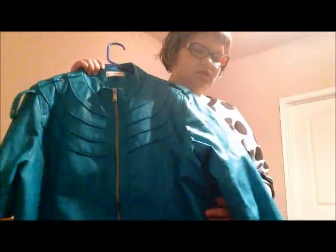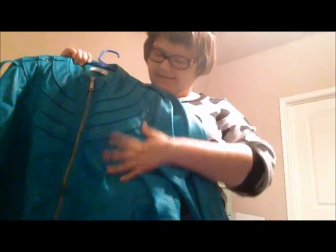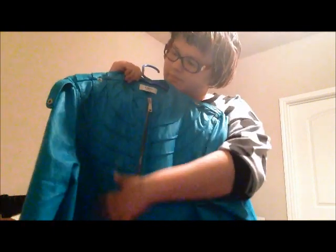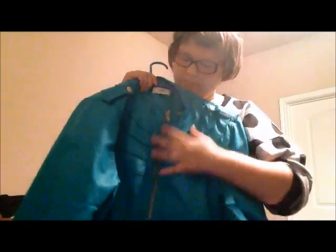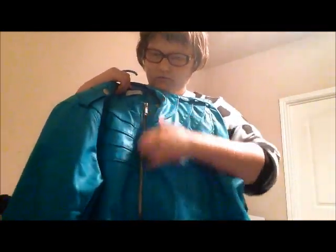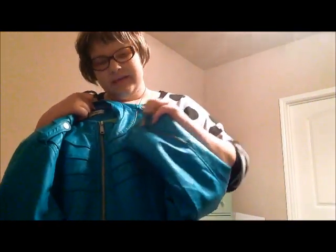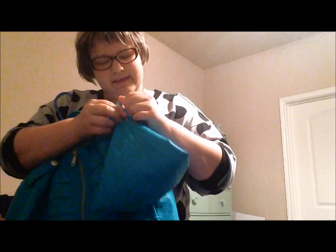A greenish, aquaish leather jacket. See? Very, very nice material. Oh, I got a button here. Very nice pockets right here. This is good if she aspires to be a motorcycle gang joiner. See, even got zippers right here. See? So we can unzip these. Like that.